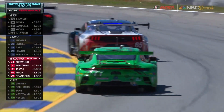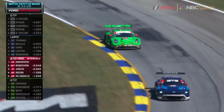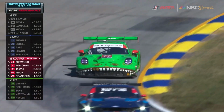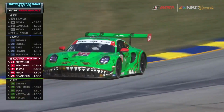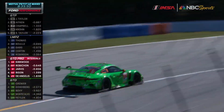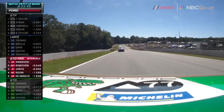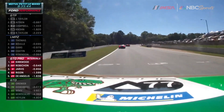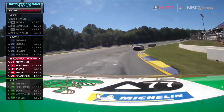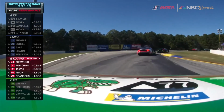Maybe got a little bump there in traffic. Is the right rear down, or is it askew? Suddenly slowed, but I definitely saw some tire rub there, I thought. And remember that the 77, I believe, just has to finish 6th or better. Just. But drama always possible. And they're competing with Aston Martin Heart of Racing.